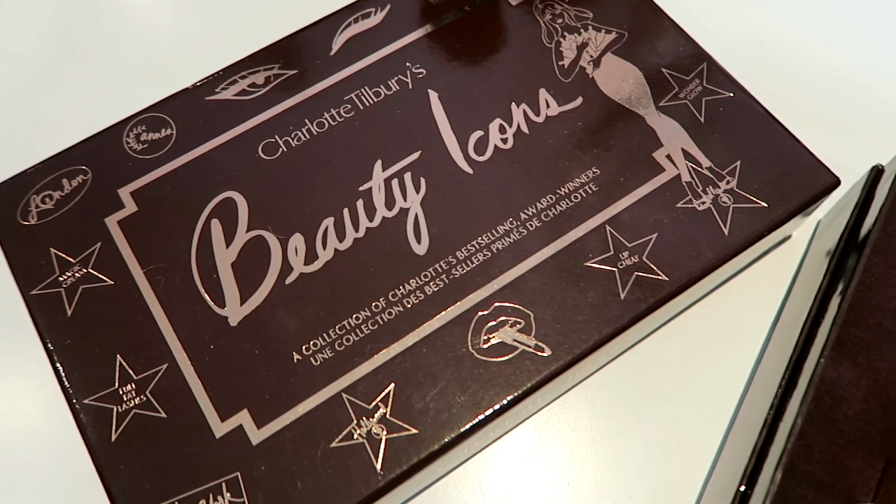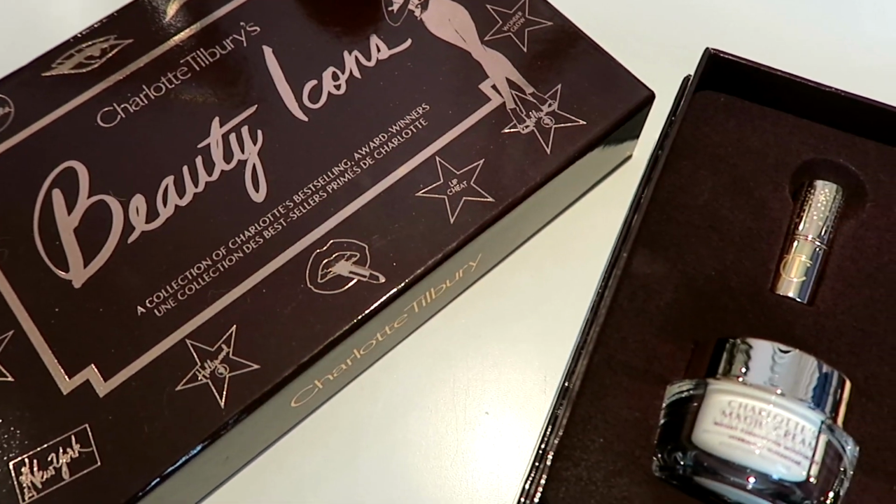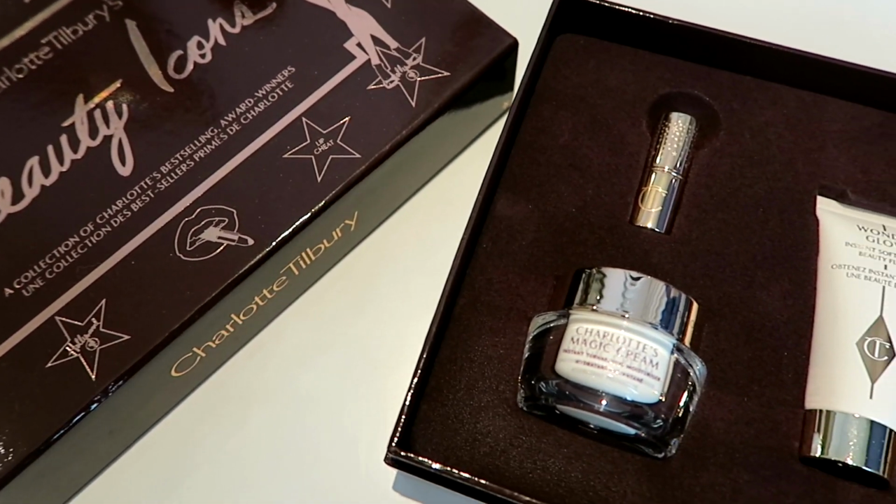So first up is this kit from Charlotte Tilbury. I love Charlotte Tilbury makeup and I guess quite a few people know that because I got Charlotte Tilbury for both my birthday and Christmas, which I'm definitely not complaining about because I love her line. So this is the Beauty Icons kit and this is from my brother and his family, and apparently my brother picked this out all by himself, which is very, very impressive. So it's all their best sellers right here.